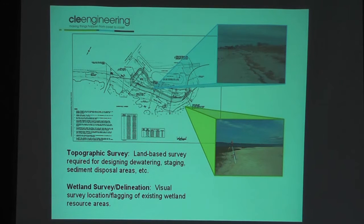However, we don't always get to go to ocean disposal for our projects. So that will bring in the need for topographic survey. And that's a land-based survey for us to identify the areas that we're either going to put the dredge sediment on to dewater it and handle it, or in the case of a beach nourishment project, we would actually survey the beach so that we can design a nourishment template in which the material will be placed.